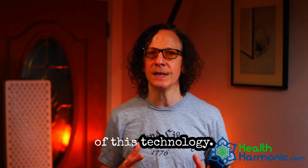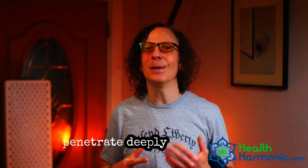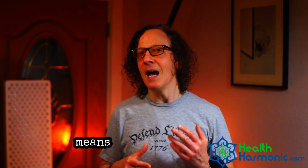Part 5, why 5-watt dual chip LEDs are essential. Now here's the part most people overlook, the power and the precision of this technology. Not all red light panels are created equal. Many consumer grade devices use cheap 3-watt single chip LEDs. And while they may glow red, they simply don't deliver the power needed to penetrate deeply into tissue.